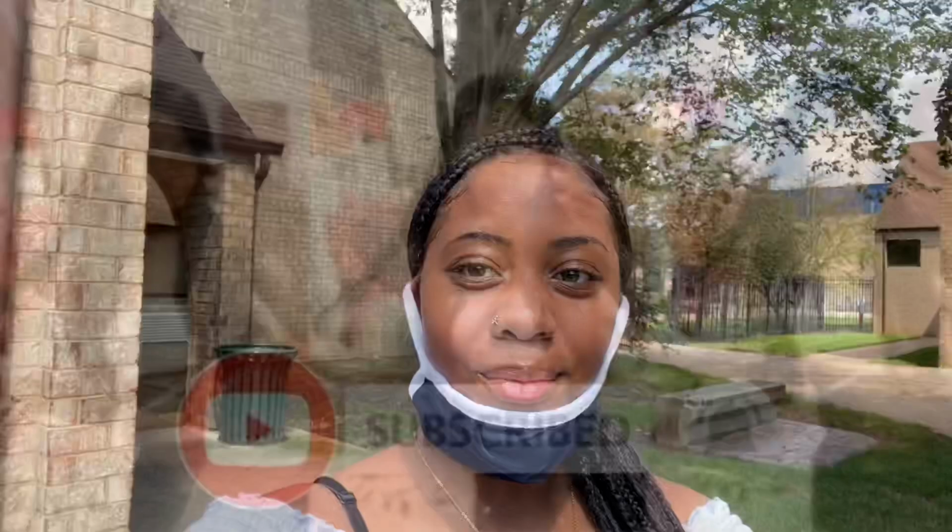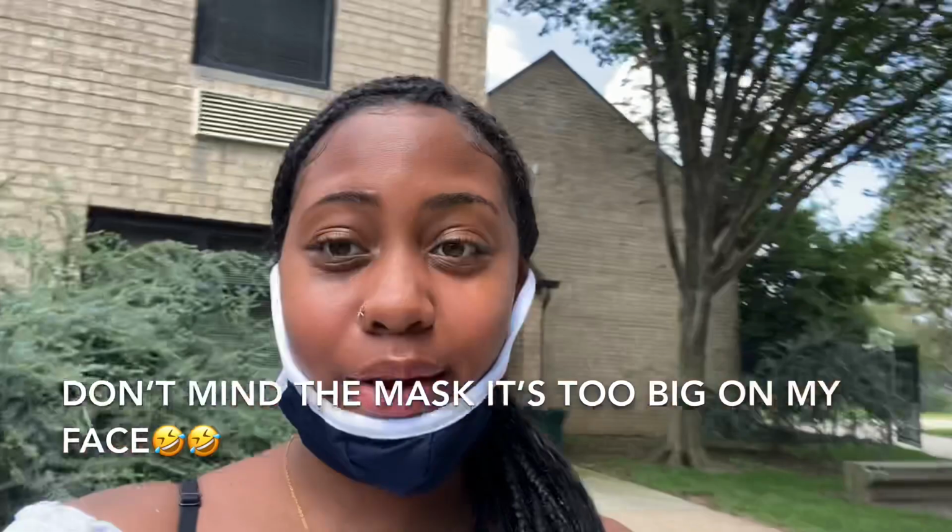So today, I don't know if you guys can see behind me, but I have moved back into campus, and today I will be giving you guys a dorm room tour. Now, as you can see, this is the campus area. You got some seating areas because, you know, it's COVID-19 and we need outdoor hangout spots. So stay tuned and I will show you guys the inside of my room.